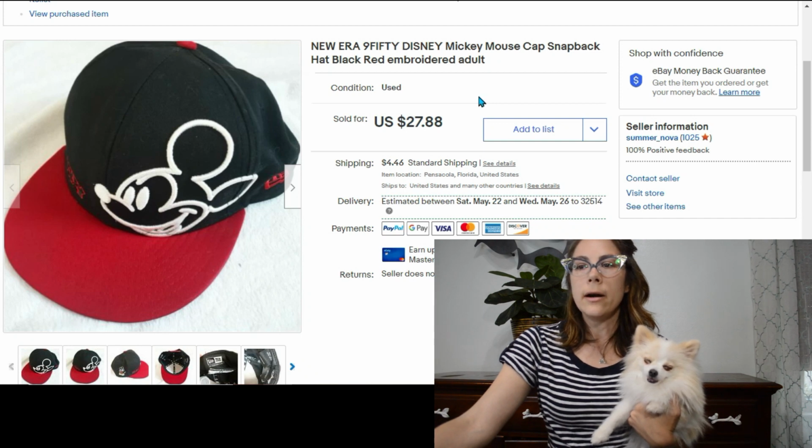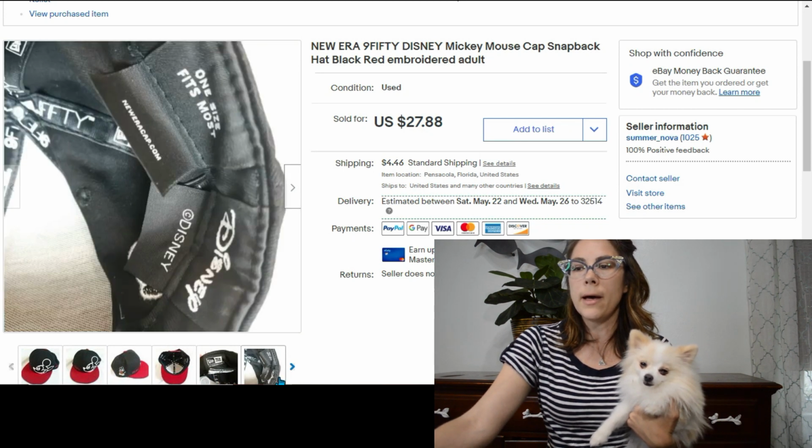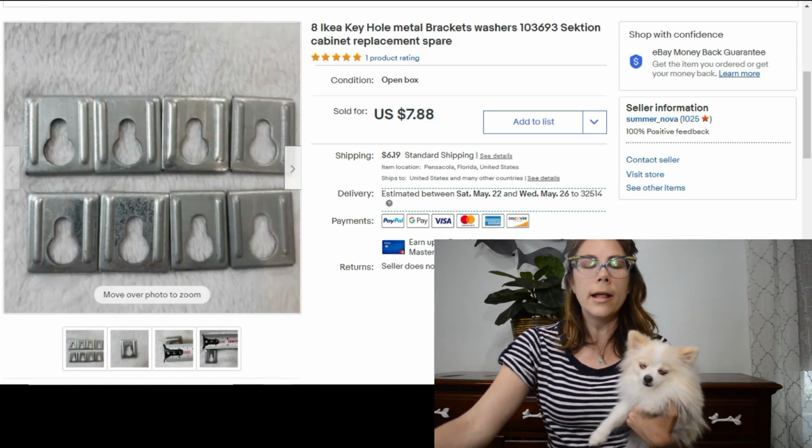Okay, this is a New Era Mickey Mouse hat that I sold for $27.88. And this one did take a little bit to sell. It wasn't too special, but I only paid 74 cents for it. Okay, this only sold for $7.88.